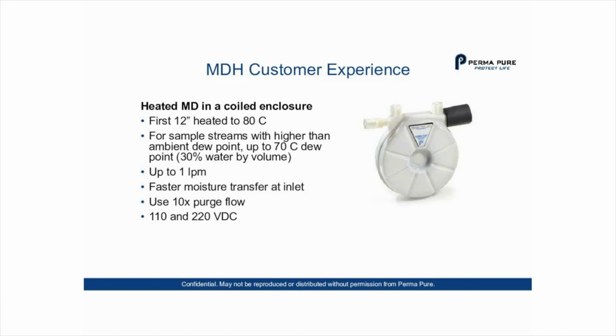We recommend up to 10 times the purge flow. The reason why we recommend this is that the higher operating temperature of the dryer doesn't give you such a low dew point. The low dew point is somewhat dependent on the operating temperature. And this is available in 110 and 220 volt DC versions.